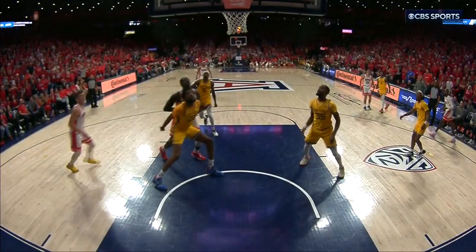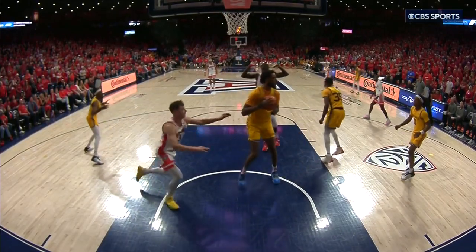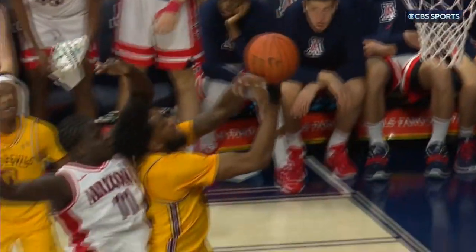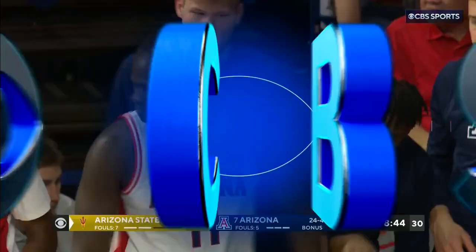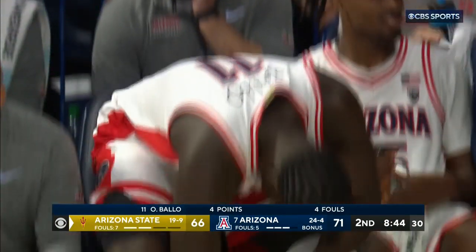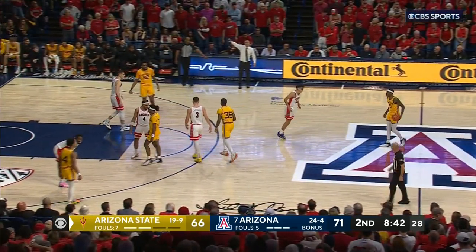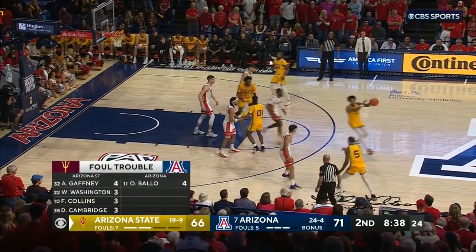Sometimes you got to think whether you can get to the ball or not. He's boxed out right there. He has no chance of really getting that ball because it's a tall person in front of him at 7 feet. So what are the chances of him getting that basketball? Slim to none, but he picks up his fourth. So Gaffney for Arizona State has four. Ballo for Arizona has four. No other Wildcat has three. This is great intensity with this basketball game from the minute we started.